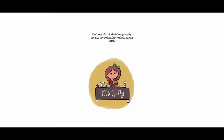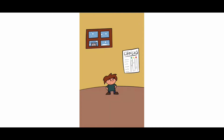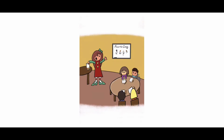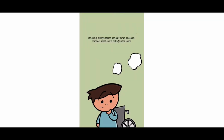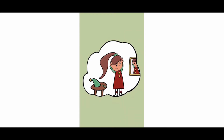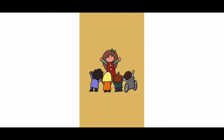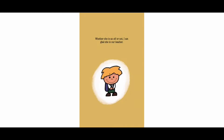She keeps a list of who is being naughty and nice in our class. Maybe she is helping Santa. Elves' favorite things to eat are cookies and chocolate. Miss Holly eats a lot of chocolate when she is teaching. Miss Holly always wears her hair down at school. I wonder what she is hiding under there. Seeing kids' happiness brings joy to elves. Miss Holly says we make her happy every day. Whether she is an elf or not, I am glad she is our teacher.